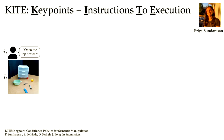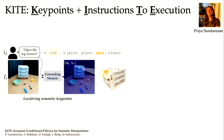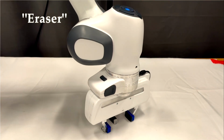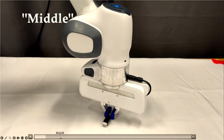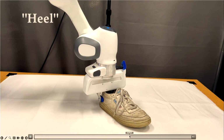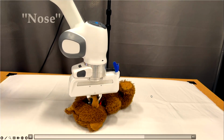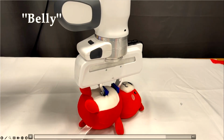Kind of moving along, I'm going to very briefly talk about a few other works where we are looking at semantic manipulation. So here we are again using an LLM along with a key point model. This is work that Priya has looked at. And the interesting thing here is now we could refer to object parts. So for example, when it comes to picking up an item, you could pick it up from the eraser or from the middle, or we could say pick up the hammer from the left or from the side. My favorite example are the stuffed animal ones. You could say, hey, can you pick it up from the nose or from the arm or from the belly?